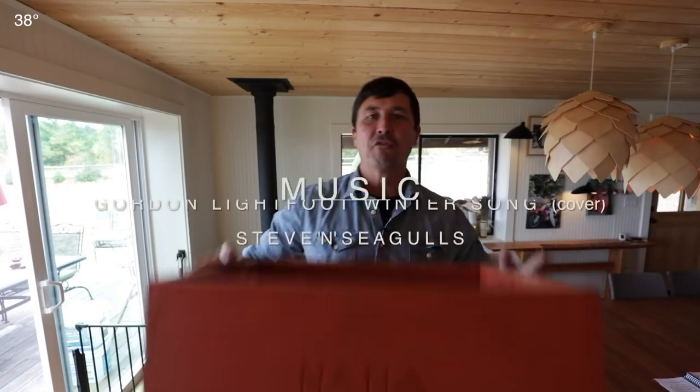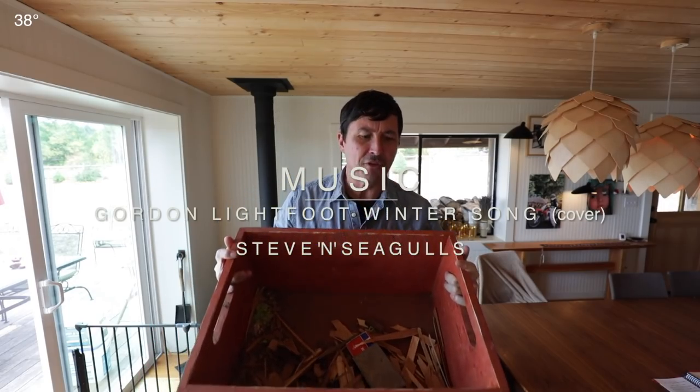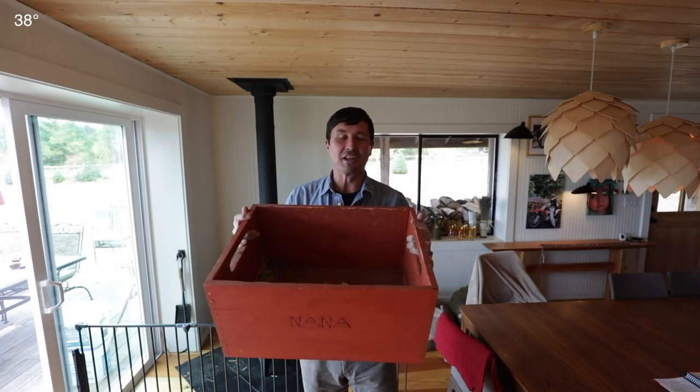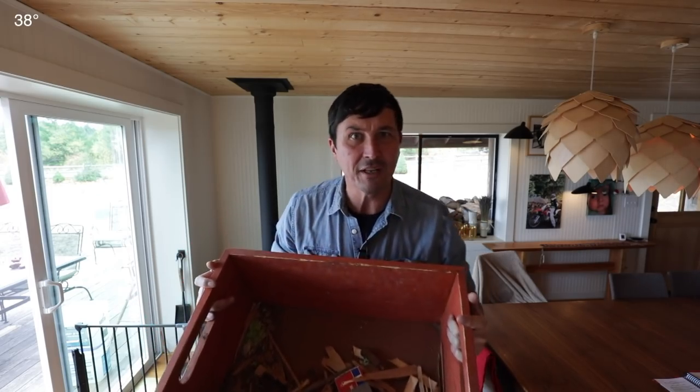So that means firewood kindling. Hell hath no fury like a woman scorned, or Mrs. W, to wake up and not have any kindling to start a fire if she gets up before me. So we're going to cut some kindling today. So let's head on out and we'll do that. And then we have an apple press party this evening.